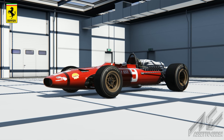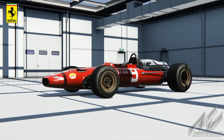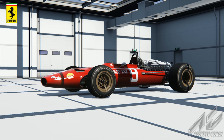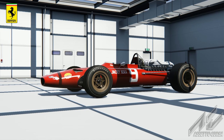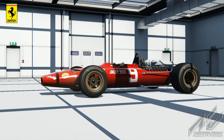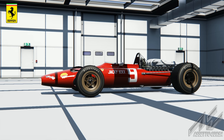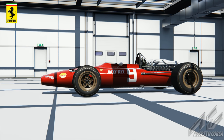The name 312 refers to the engine configuration on this car. It is a 3-liter 12-cylinder engine. This is a V12. Ferrari also used the same name for its flat 12 configurations with a 180-degree crank angle on that engine. But this is a V12 Ferrari at 3 liters displacement, thereabout anyway. The actual displacement is 2,989 cubic centimeters, so we can round it up to 3 if you want.